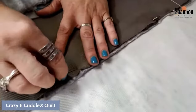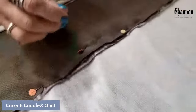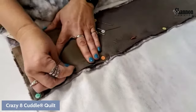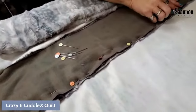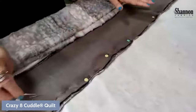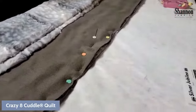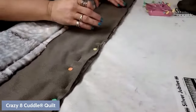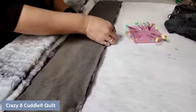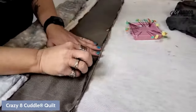I'm going to pin in between, just keep pinning in between. Okay. And these are those Clover flower head pins that come in the box. And these are my favorite, just because they're heavier duty and I can pin through all of these layers super easy. If I were to use even the ones that are the red and the peach on either side, which are still Clover and they're good pins, they will bend more than these will. So these are the nice heavy duty ones.